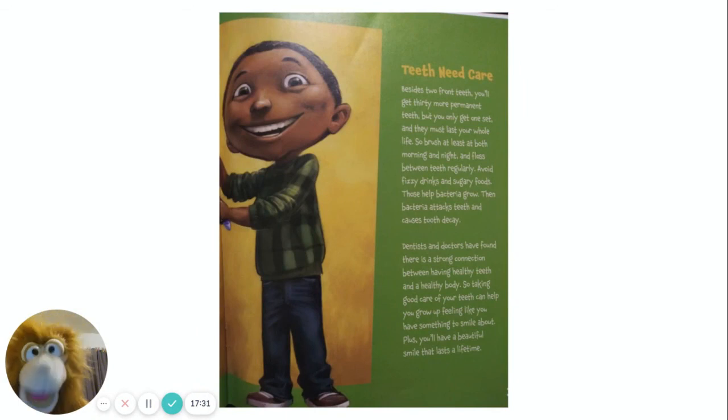Teeth need care. Besides two front teeth, you'll get 30 more permanent teeth, but you only get one set. And they must last you a whole life, so brush at least both morning and night, and floss between teeth regularly. Avoid fizzy drinks and sugary foods.